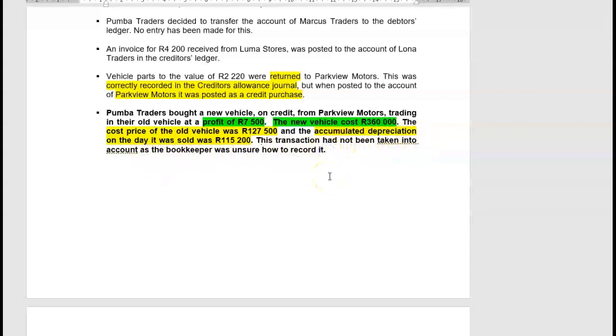I'm going to do all the journal entries here for you so that you can see what journal entries we pass on a trade-in transaction. It's the same as the normal disposal of an asset entry. The only difference is it's a trading transaction. Okay. So when I sell any of my non-current assets, what are the steps that I follow?